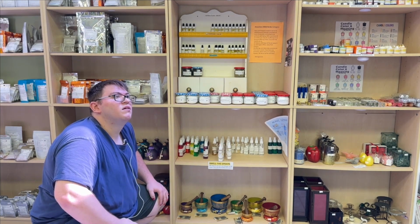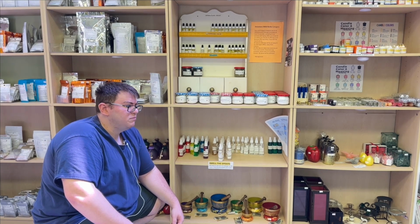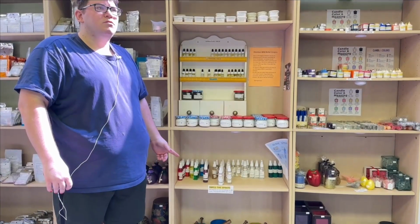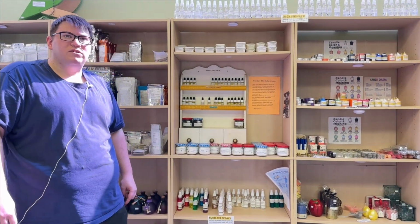These ones are all natural. There are no chemicals in it, because it's just simple ingredients. More organic than the ones you buy in the store.